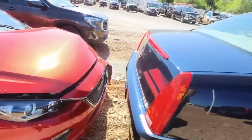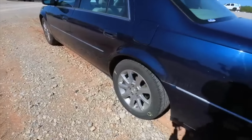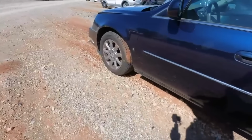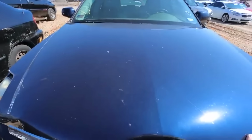Brand double new is what they say at the auction when they're talking about used, ragged-out cars. Looks brand double new. She's a mover and a groover. Yeah, that doesn't sell me. Not ever. Okay, the tires are brand new. Now I'm curious about the damage. Then we'll get to the interior. We'll find out if it fires up.